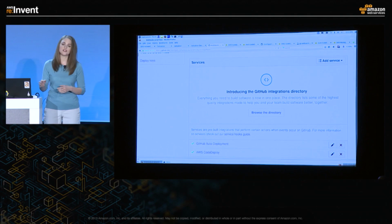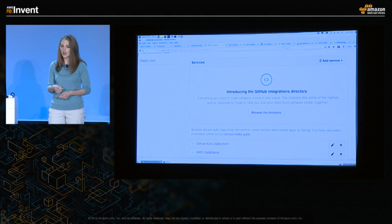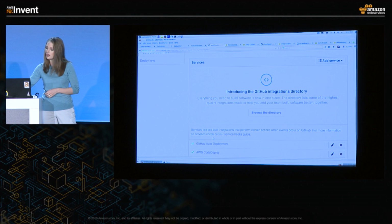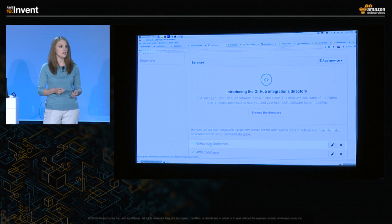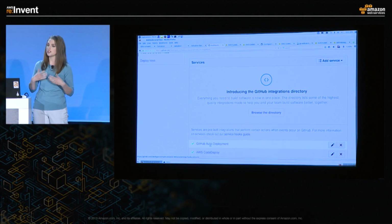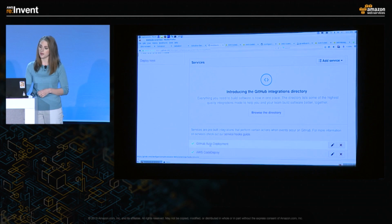So I'm now looking at the service hooks that I have configured on my repository for my website. And the first one at the top is going to be GitHub auto deployment. What that's going to do is configure my repository to trigger a deployment every time I make a change to that repository. So every time I push a new commit to the repository, it's going to kick off a deployment.